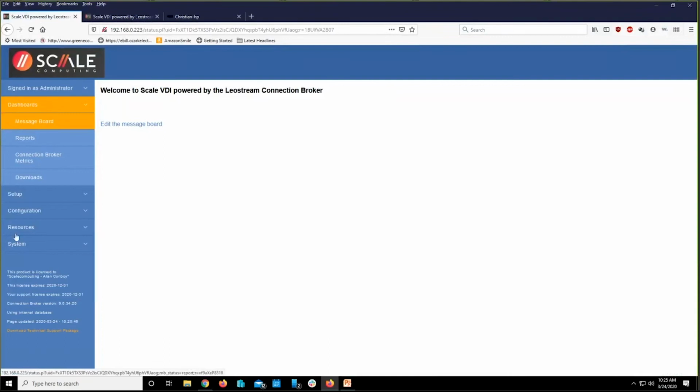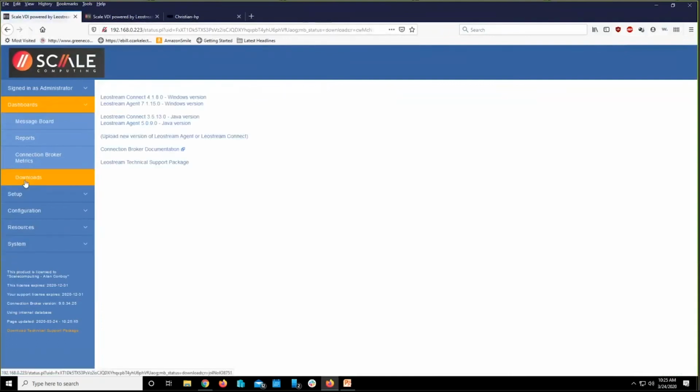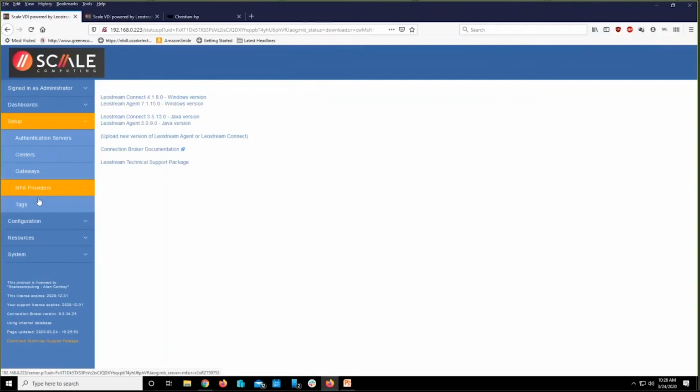Essentially, you're just going to run through the setup steps here on the left. Going to stop right here at downloads. Here are the agents that you're interested in. You can grab them right from here. Like I mentioned a couple of times, once you've downloaded the executable, you can push it out with a GPO. Very, very simple. Now, from here, let's jump forward to setup.